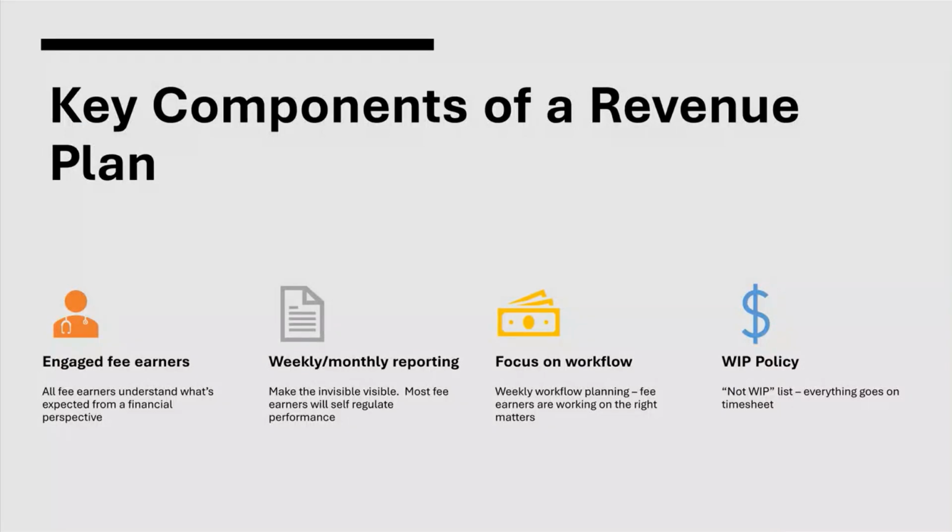First of all, the success of your revenue depends on how engaged your fee earners are around understanding what's expected from them from a financial perspective. So look, I make no bones about it. I said it before, I'm a chartered accountant. The financial health of your business is in the hands of your fee earners and in the people that bill. So you need to put the effort in and the focus on managing them around what's expected. The starting point is to make sure they understand what's expected. Make sure that they acknowledge that they can achieve what's expected.